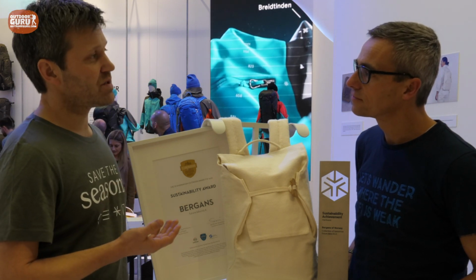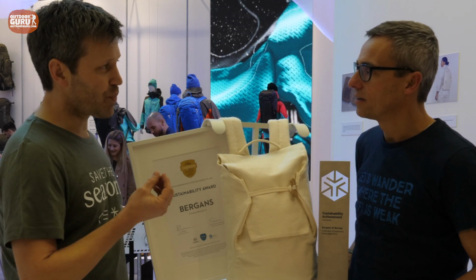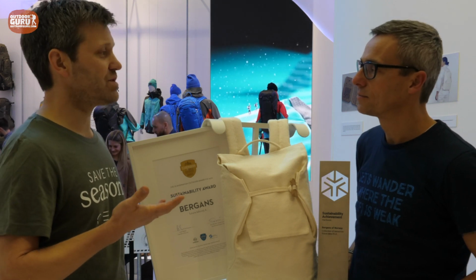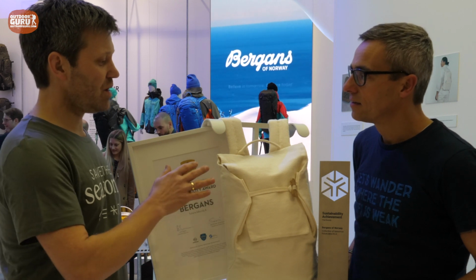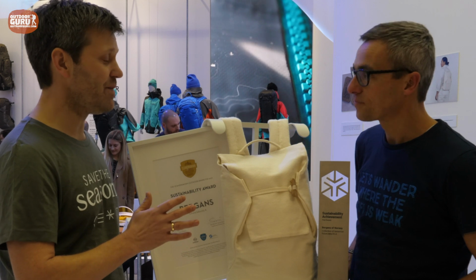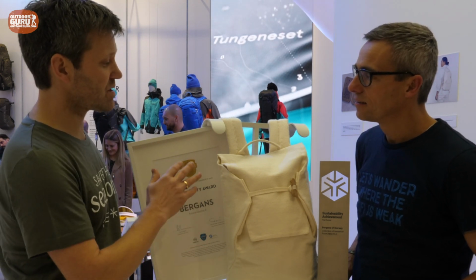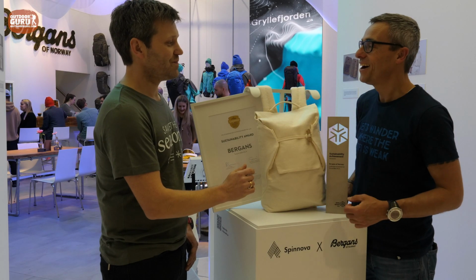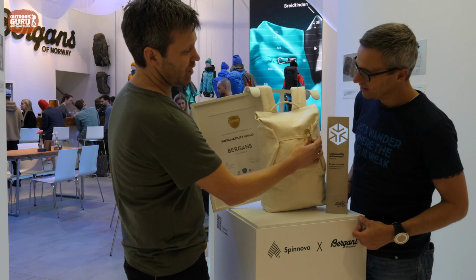The Spinnova process does not really change the cellulose. It mechanically breaks it down. And what that does is that it's still cellulose. So whereas viscose is technically a synthetic, this is still a cellulose. It's classified in the EU as paper. Okay, so basically this is a paper bag. A paper bag with a little bit of wood.